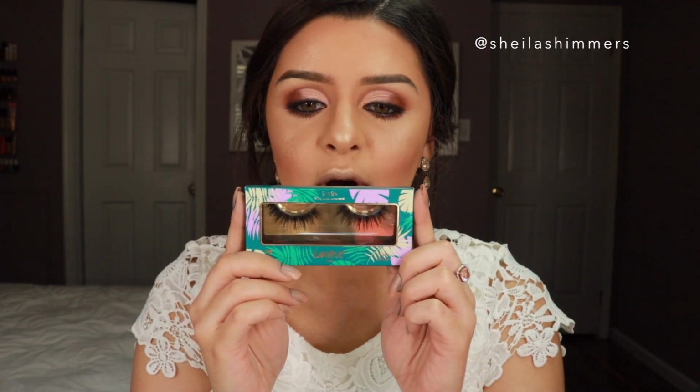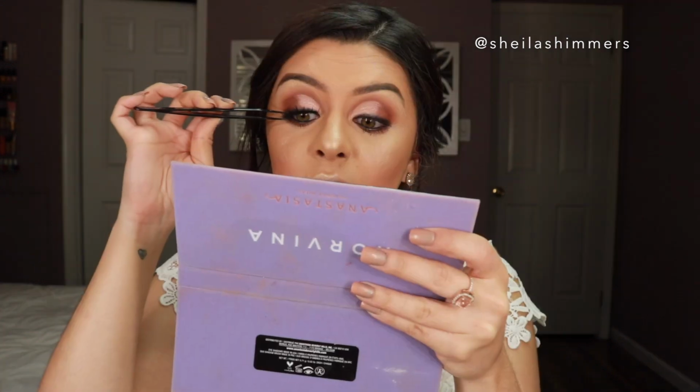Tarte's Pro Goddess lashes. These are definitely more on the plasticky side. I would probably not go with these, but I know Velour Lashes has a lot of them. There's just a ton. Lily Lashes, those are really good ones.